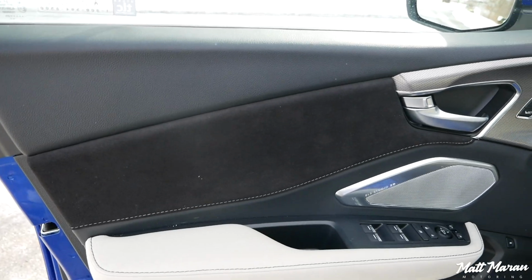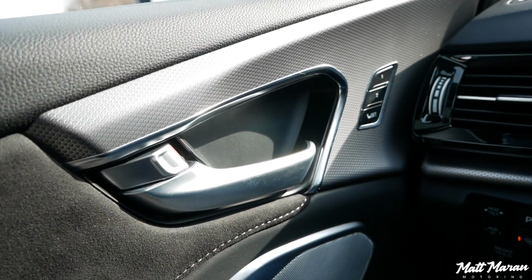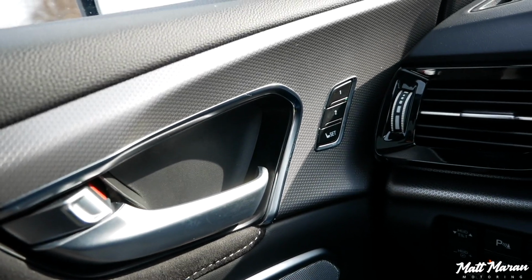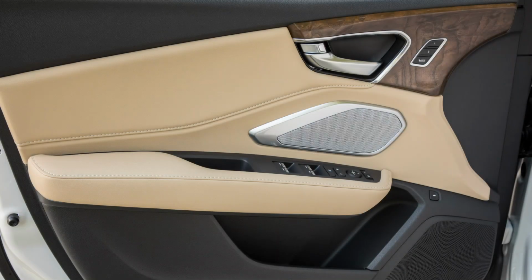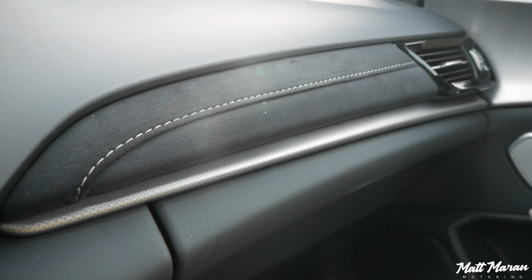And here in this A-Spec, you'll see that you do have some Alcantara here on the doors and the aluminum, but if you were to go for a regular advanced trim, a non-A-Spec version, you would have open pore wood. It's like a walnut wood, looks really nice. You can get some more richer looking leather colors, get rid of all this Alcantara and stuff if that's not your thing. So you can make this feel a little more luxurious in here than this one.